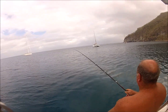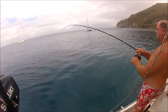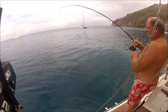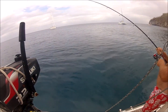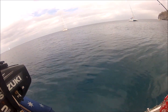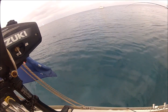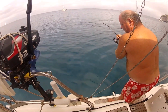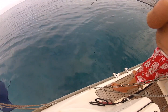Iles was also a great spot to get stuck into some solid fish on the light tackle. This fight had been going on for several minutes before I got Annie to come up from down below to swing on the GoPro.